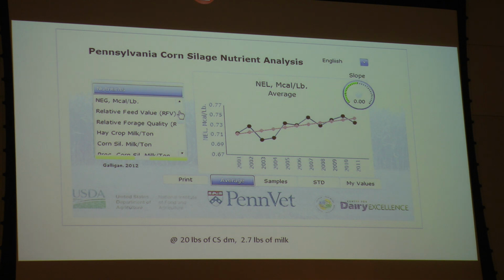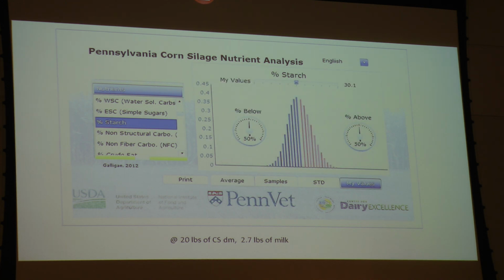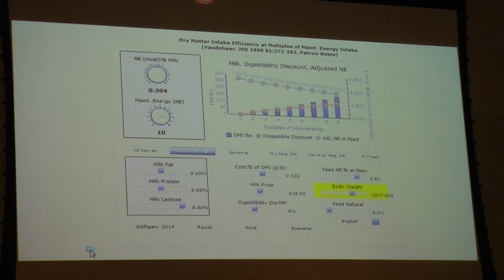So very important. Some of the key, here we look at starch changes. So we can see that there's been a continual improvement in starch level. This program allows you to put in your values and to then look at what percent you are of the database. So in other words, depending on what my starch is, it'll tell me what percentile of herds had a higher value in that year compared to mine. So it's a nice way to look at, gee, how is my forage quality comparing to others on a nutrient basis. And we just see our good herds continually improving in forage quality.